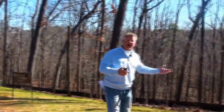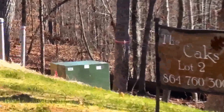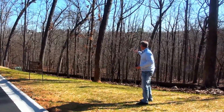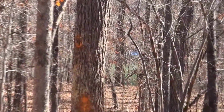And best of all, it's dockable. And it's got a great building site. And look at the trees, almost all exclusively hardwoods. So a nice setup here. I can see you coming in here with a long driveway and kind of tapering off down there to where the kind of flat area is and putting the house there. So let's head down to the build site and then we'll go from there down to the water.